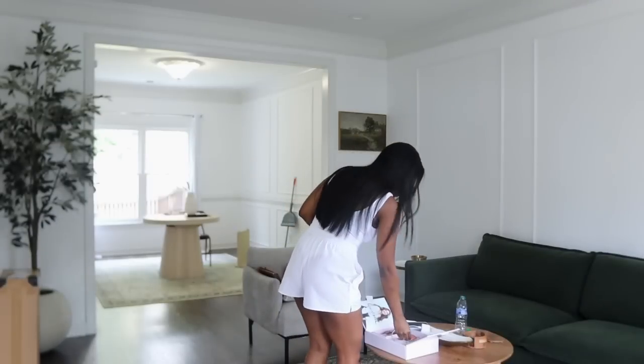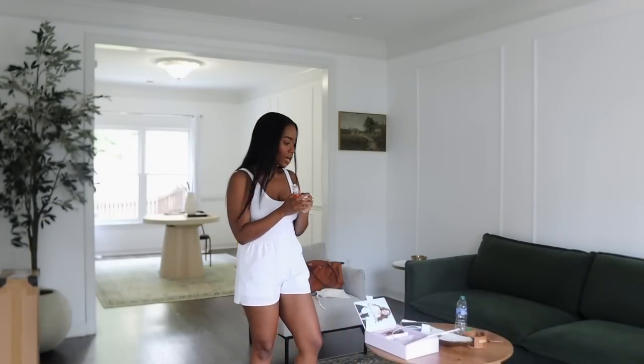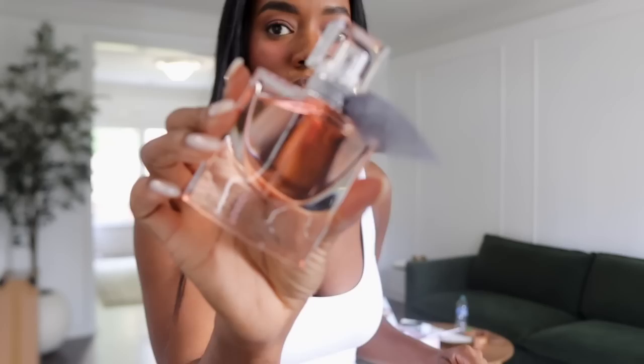I actually got some PR from Lancome. This is one of the fragrances I got in the box. I think they reimagined this fragrance, meaning that they kind of revamped it. So I've never tried the original, which is this one. So I'm gonna be trying that today.